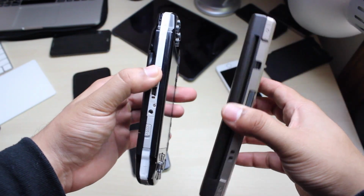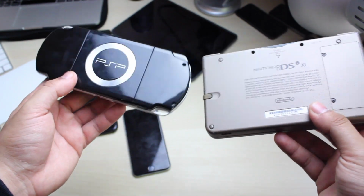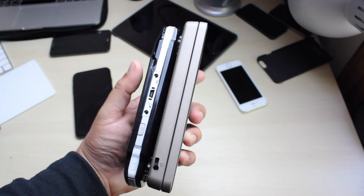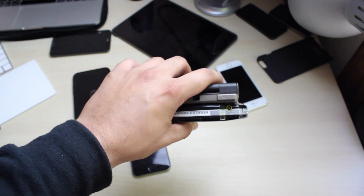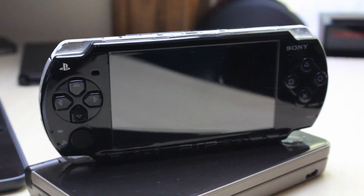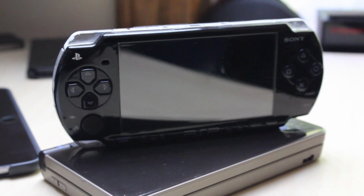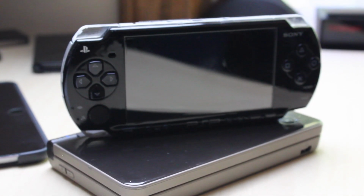And we're just gonna go ahead and take a look at the DS versus the PSP in 2017. For this comparison, I'm gonna be comparing my DSi XL versus my PSP 2000. And surprisingly, they both have a lot in common that some people might not even realize. So starting off, I just want to say that I'm not biased in any way. I've owned Nintendo and Sony products in the past and now, and I think they're both amazing companies. And I did buy both of these used, just keep that in mind.